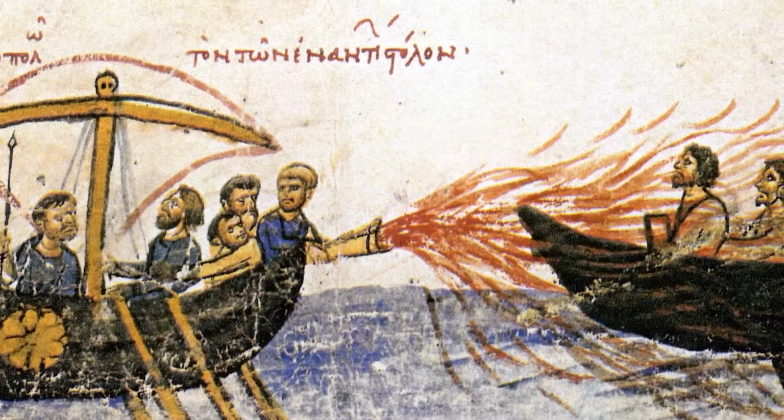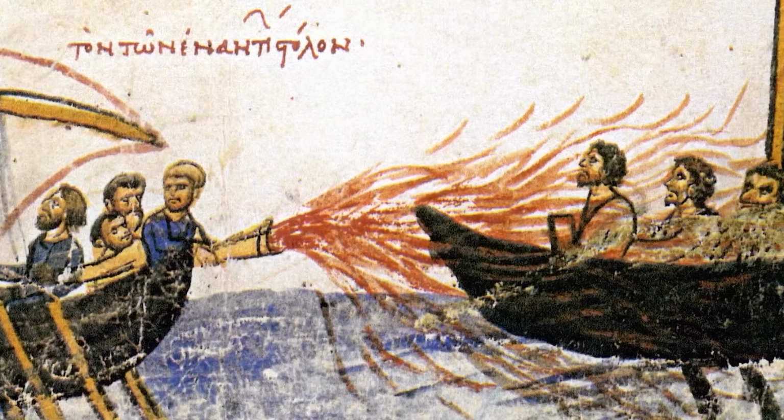Greek fire was used by the Eastern Roman Empire from the 7th to the 12th century. Now, the formula for Greek fire was a closely guarded secret, which is so villainous, but it's believed to have contained petroleum, quicklime, and other combustible substances, all in one soup. Just a big hot mess, something you don't want to drop, ideally.